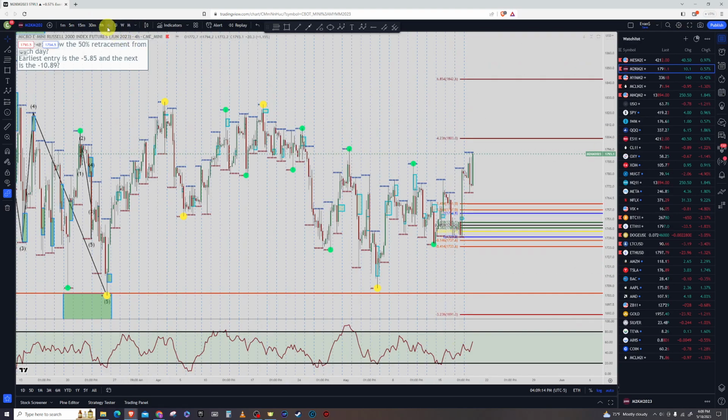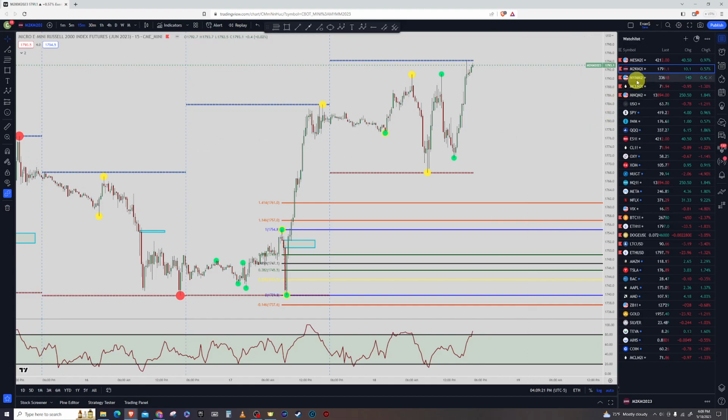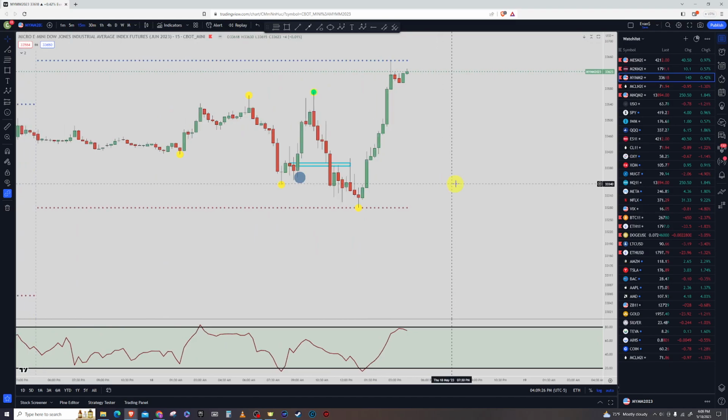MFI 4-hour chart, middle of no man's land. Daily chart, middle of no man's land. And that's the Russell. Dow Jones, not a whole lot to say about Dow Jones today.